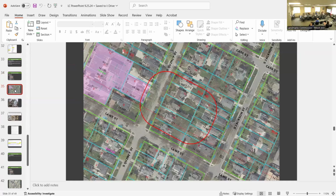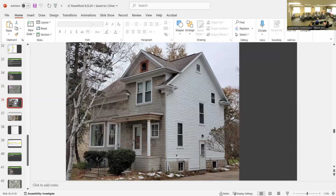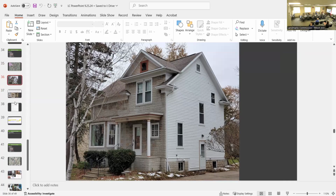735 South Quincy, not too far away in the neighborhood. We're just skipping over another road. Next photo is of the house. After this, all I can say is that my understanding is that the applicant said to disregard the driveway for now, and to disregard the roof for now.